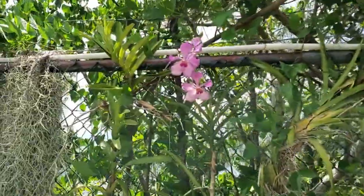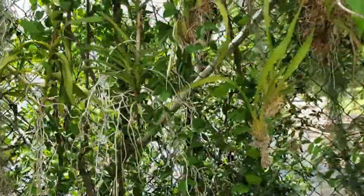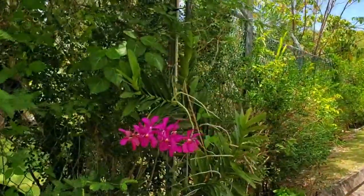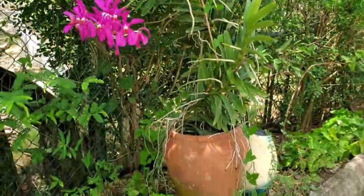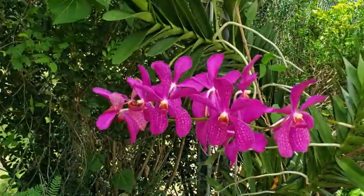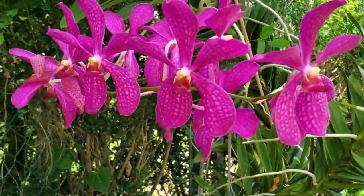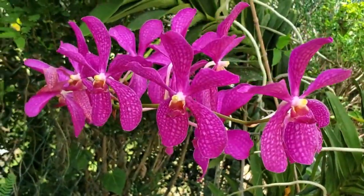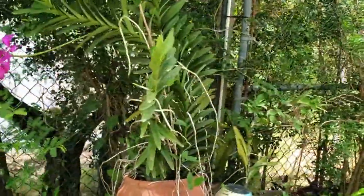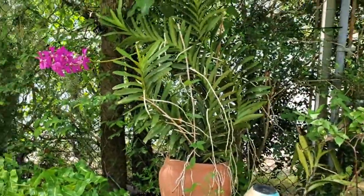Here again we have some other orchids just being there on the fence line, and they're just doing their thing. Another pot. This is another large clay pot, and just look at this. Wow, beautiful. Oh, how beautiful. Just how creative the owner of these orchids is.